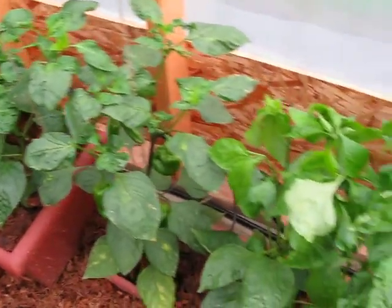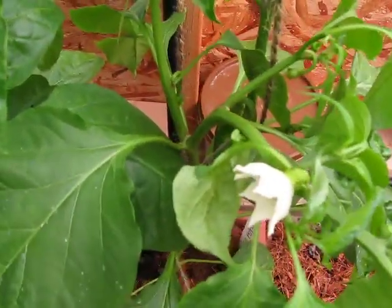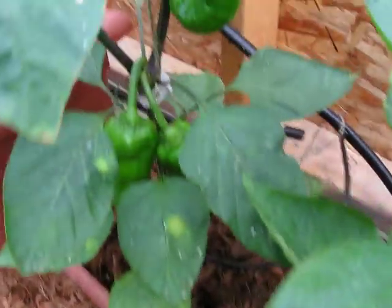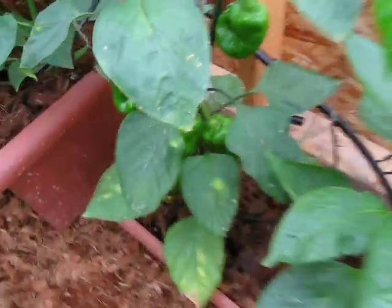These will be red peppers, sweet red peppers. Here's a little flower of a pepper, white flower. They turn into peppers like that. A little bit crooked, but it's the taste that counts.